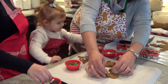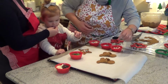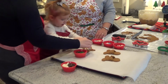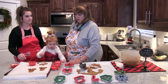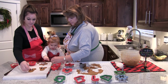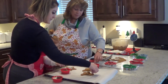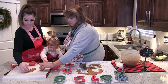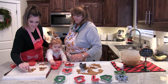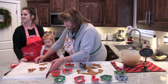The best part comes in a minute when you get to eat it. You can try the candy. I like to have all kinds of varieties, and we usually decorate them before we bake them, but you can also decorate them afterwards with frosting. But we always decorated them before. I think I'm going to put snowflakes for the eyes. I'll finish the mouth afterwards. Okay, we're going to put them in the oven to bake.